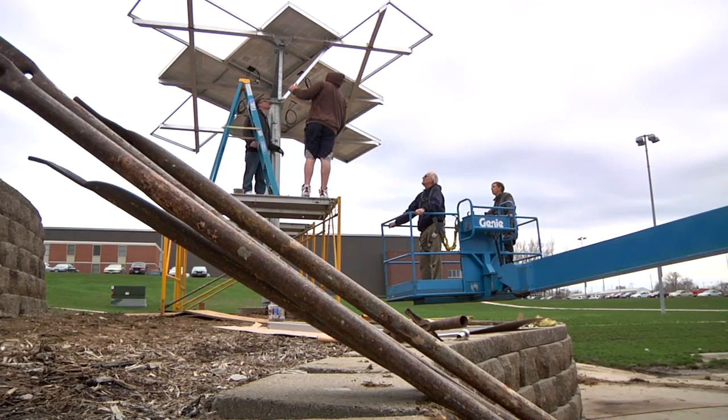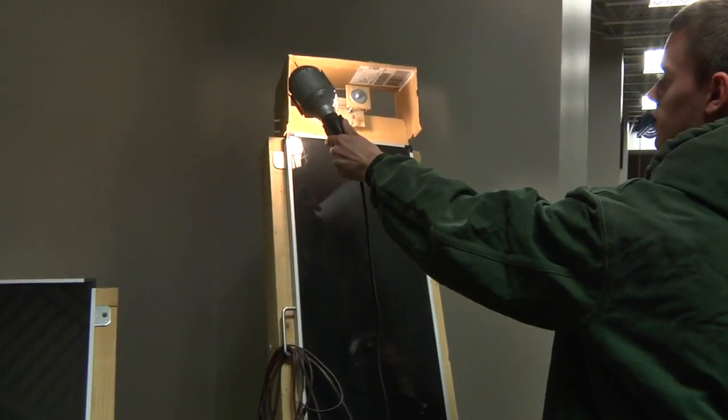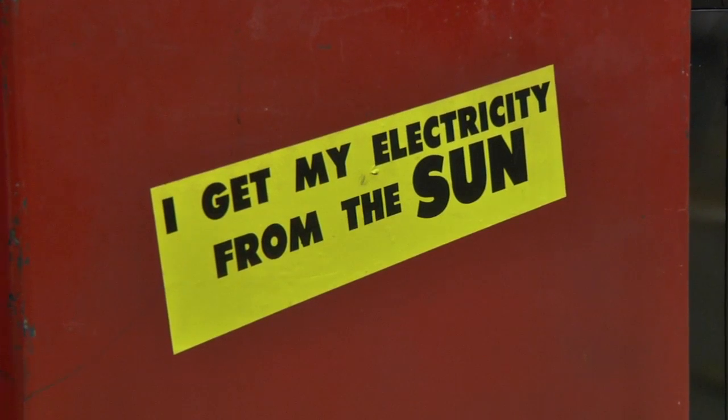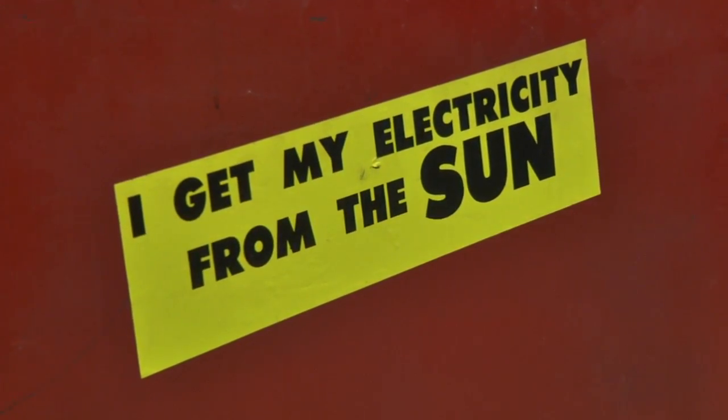Solar technology continues to lower in price and improve in efficiency, and Hoeksema thinks it'll likely become more common. If that's the case, Penn students will certainly be ready.